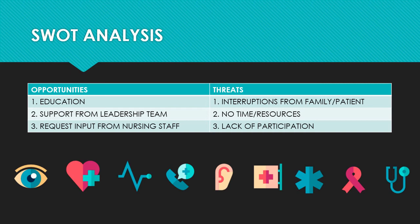Another threat related to the implementation is insufficient unit resources for staff education and training sessions. Implementing the bedside report could also be an issue because some nurses may be hesitant to participate because they are resistant to change. Sometimes seasoned nurses are resistant to change because they believe the current process is sufficient. They are resistant to change because what they are currently doing works and has always worked.